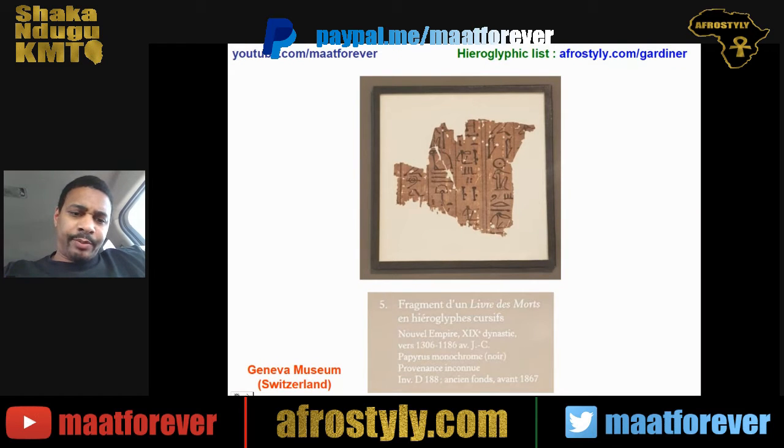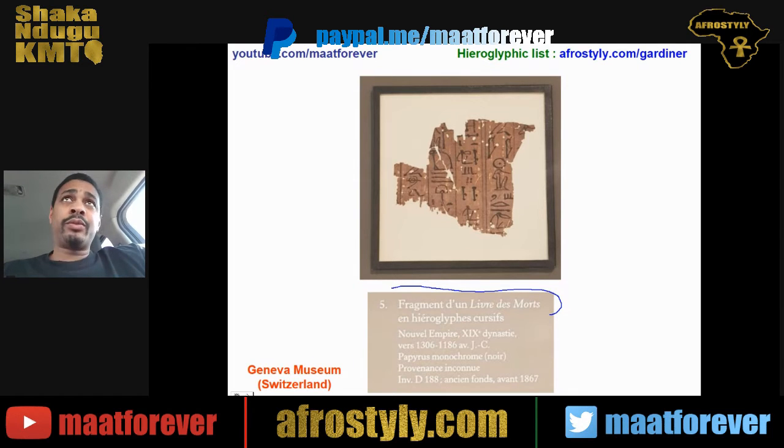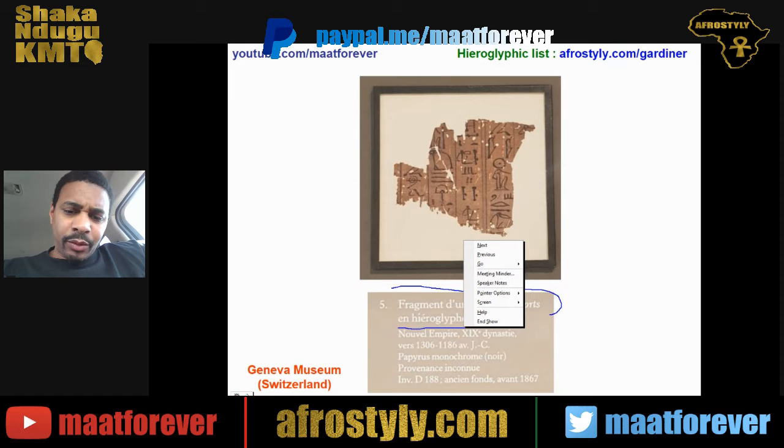So it says there, fragments from a Book of the Dead, because there isn't just one Peret Em Heru, there are a few. The most famous is, of course, the papyrus of Ani, located in the British Museum, London, England. And we are told that it is in cursive hieroglyph. It's from the New Kingdom, 19th dynasty, between 1300 and 1100 BC.